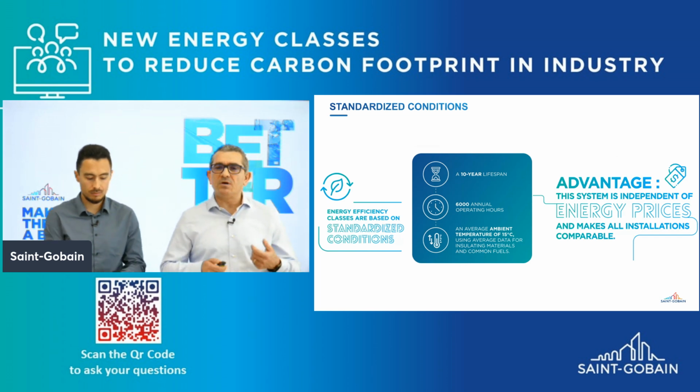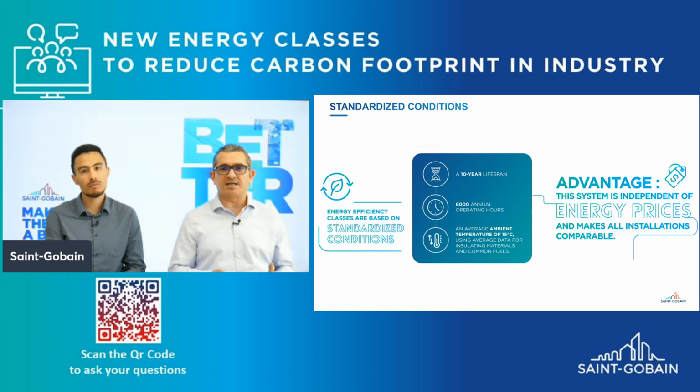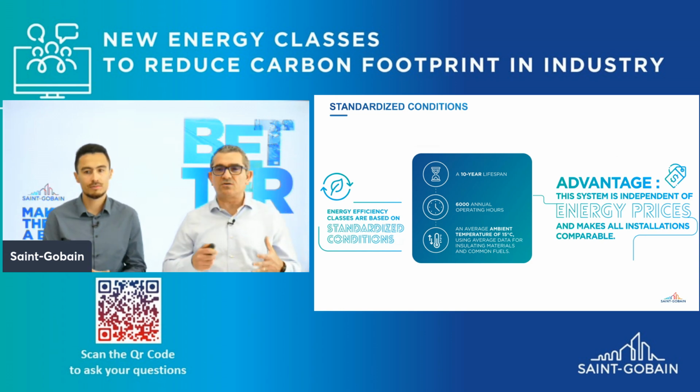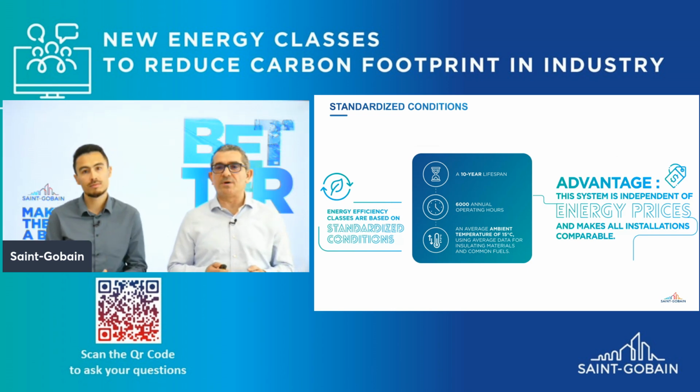But the more important thing is that these conditions are only used to determine the energy efficiency class and the maximum permissible heat flow rate. If you adopt this type of standard, you can compare different insulation solutions independent of the energy price, and you can make all the installations comparable. And it's possible to make decisions to optimize the insulation practices in your industrial plant.